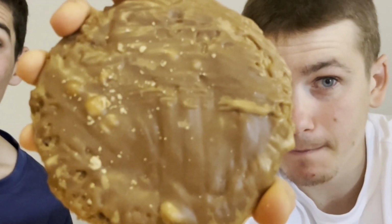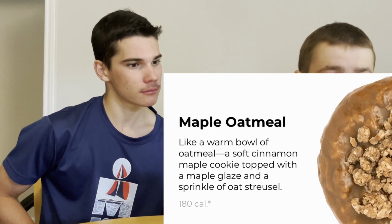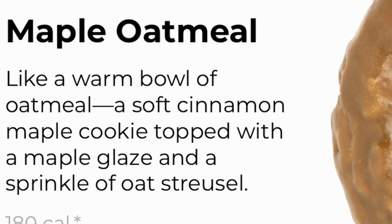But today we're not reviewing Canadian snacks. We are reviewing a Canadian-themed Crumbl cookie. Well, kind of, because besides poutine and being polite, the Canadians are also known for maple syrup! And wouldn't you know it, this week's Crumbl cookie that I chose to review is the one and only maple oatmeal cookie! Crumbl writes that this is supposed to replicate a warm bowl of oatmeal with maple syrup.